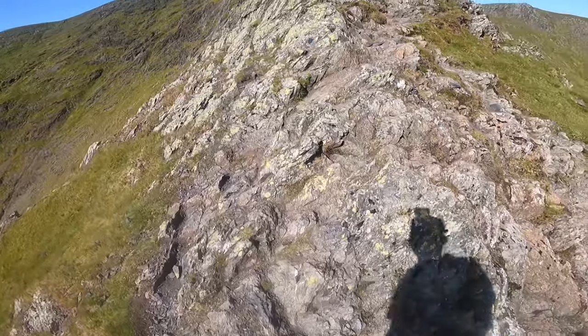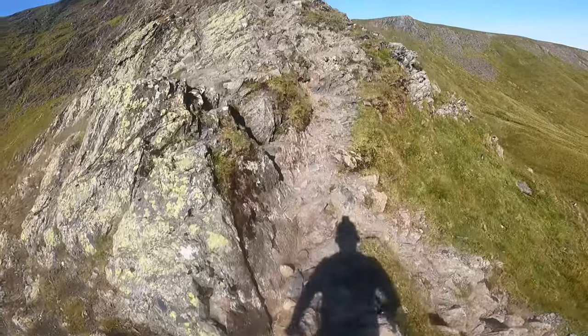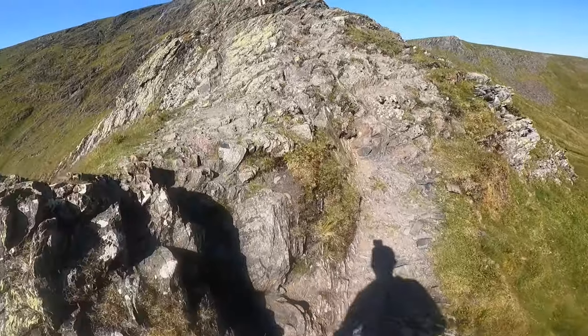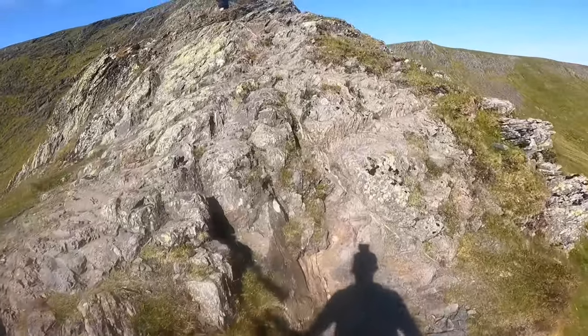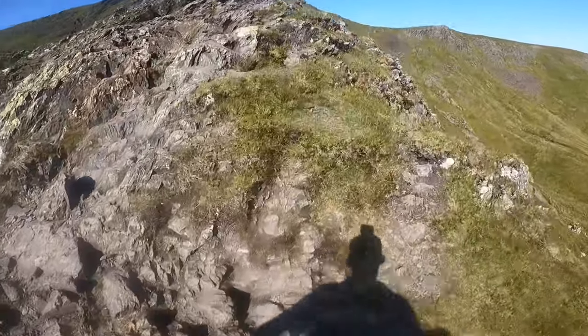What I've noticed while doing Sharp Edge, you can make it as easy or as difficult as you want. Yeah, it's a ridge walk, but you don't have to be walking along the rocks like I'm doing. There are a few paths that you can see to the right hand side which you can keep following, which gives you a bit of an easier route up.